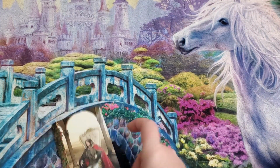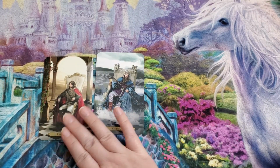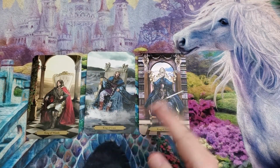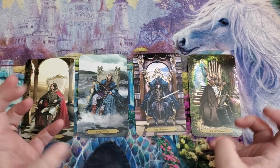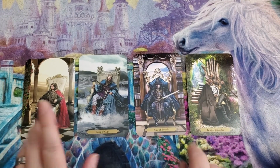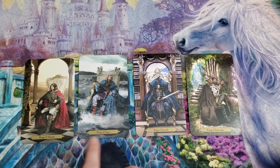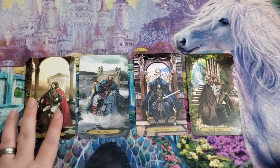So we have our King of Wands, King of Cups, King of Swords, and King of Pentacles. Again, everybody pretty much faces forward. And in fact, it's interesting here. The King of Pentacles and the King of Wands are both slightly looking away, whereas the Swords and the Cups are dead on. I love that the King of Wands here looks very confident and sure of himself, which is something I look for in a King of Wands.